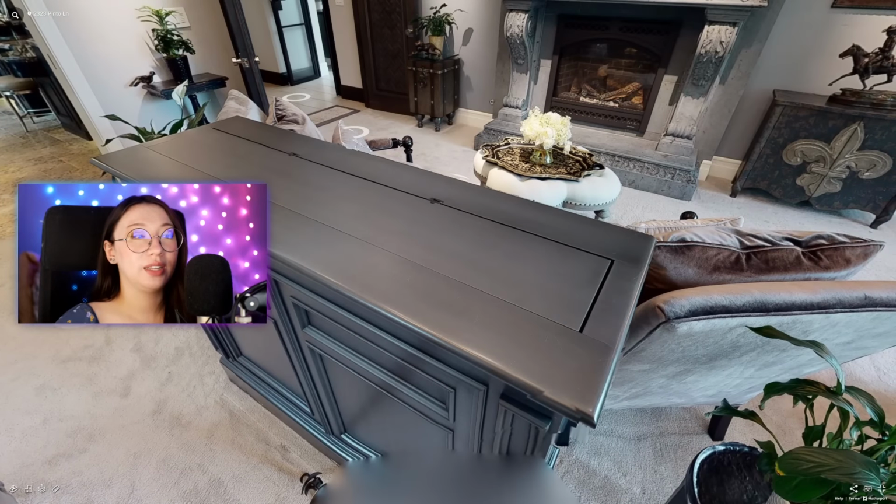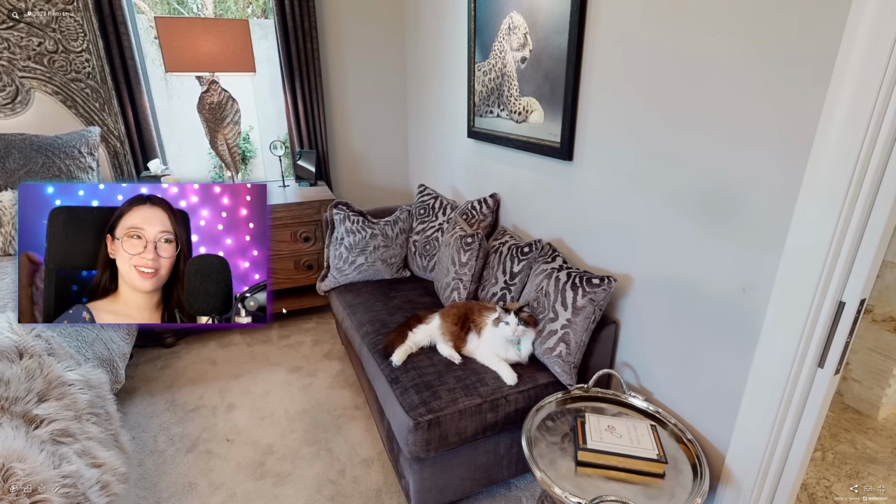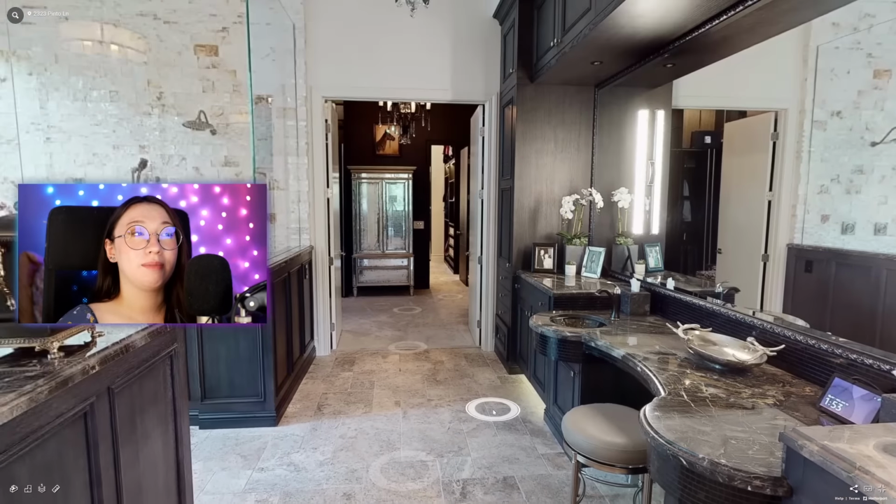So clearly this is a TV hidden in here. I guess they didn't want to put it above the fireplace, or that was too far away or something. A cat! Oh my gosh! It looks like a ragdoll, sort of. Like my two kitties, they're both ragdolls. So that's two homes that we've been blessed with cats. No sightings of dogs, but dogs are a lot harder to spot in these tours because they tend to follow the people around, you know. Whereas the cats usually just lay back and are like, what are you doing? What is happening? Well, that's really cute, to be honest. That's super cute. The only thing I like about this house.